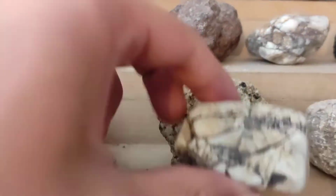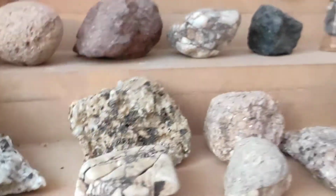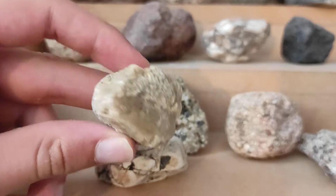And then we have this. I picked this up in Golden Bay. I'm actually not sure what this is, but it looks igneous to me. So if anyone knows any more about that, you could let me know. This, I believe, here is a piece of granite. Oh, apologies about that. Piece of granite with a cool sort of quartz underlay on it.